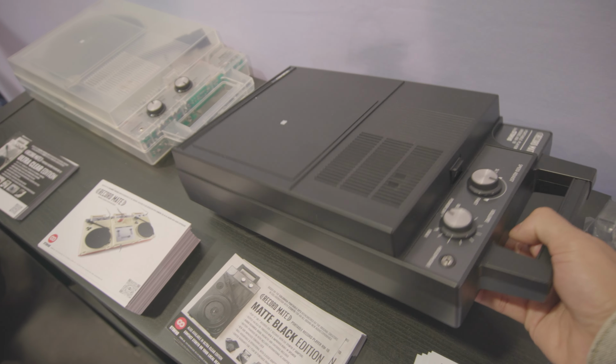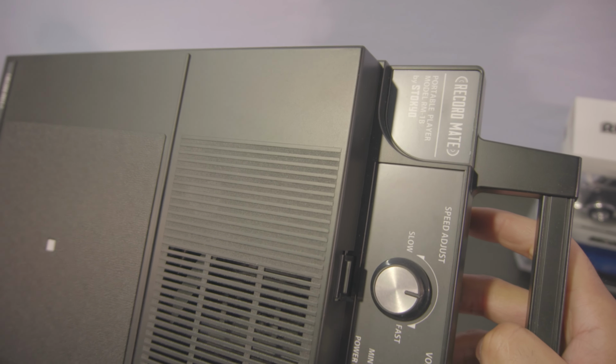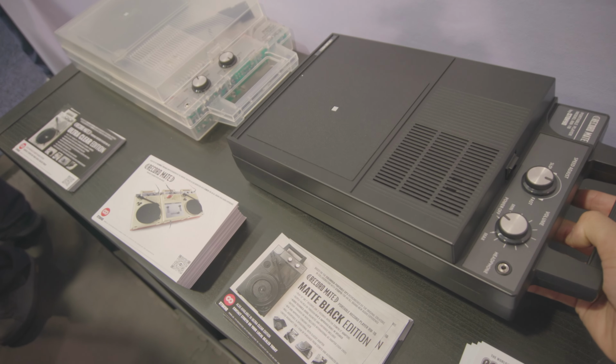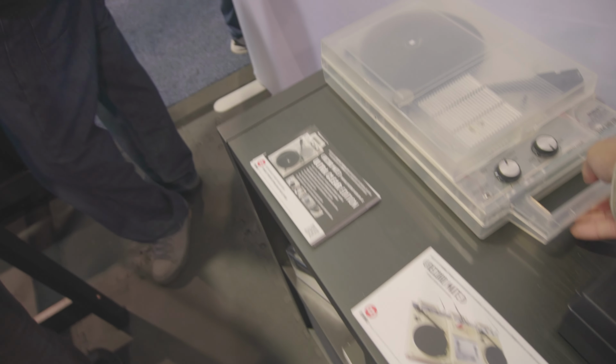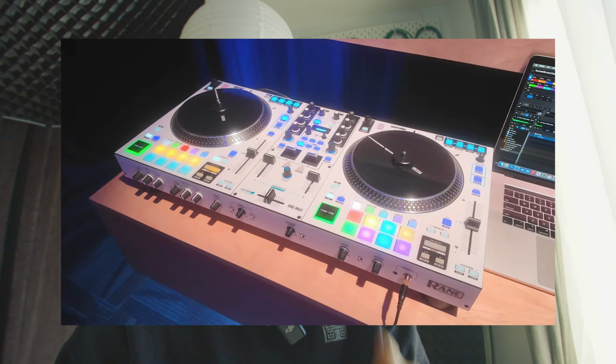I did, however, see Stokyo's little portable record player. They make a whole system where they have a mixer and these little portable record players, which is really cool. They were on deck at the Stokyo booth, right behind the Technics booth where they were doing showcases. The other thing that I didn't see, but I heard people talk about, is the Rane One V2 controller.